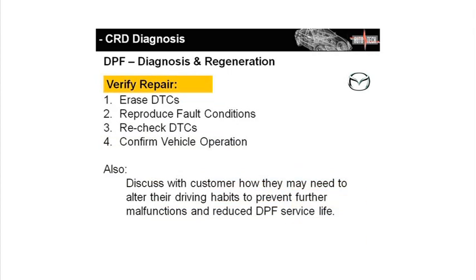To verify the repair, erase any DTCs in the PCM and confirm that the vehicle drives normally. It's also worth talking to your customer about their driving habits and making sure they understand the driving requirements to carry out passive and active regenerations.